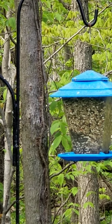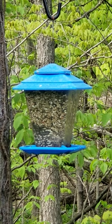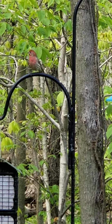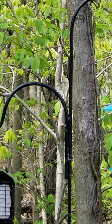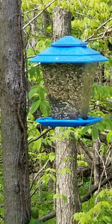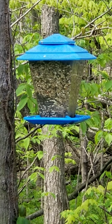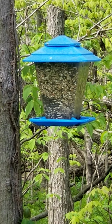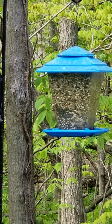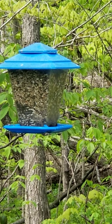The birds don't want to cooperate today. Oh, I say that, and there's a finch. And then he flies away. I've had a downy woodpecker come over and look. It flew away too fast. There was a blue jay that came over and flew away really quickly. The finch is now on the bird feeder. And there was a sparrow.